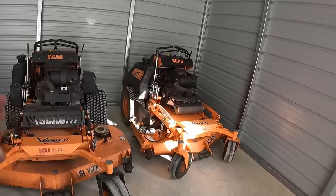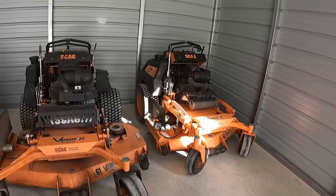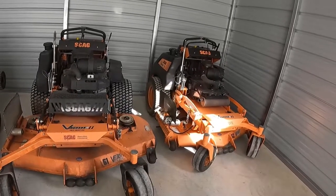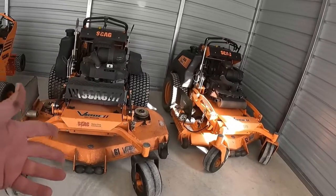I hate the engine. It's just no power. It's just no freaking power. Yes, it'll mow manicured lawns every week. Yes, it does good, but you can't go more than half a mile an hour. I've got too much stuff to do to go half a mile an hour.